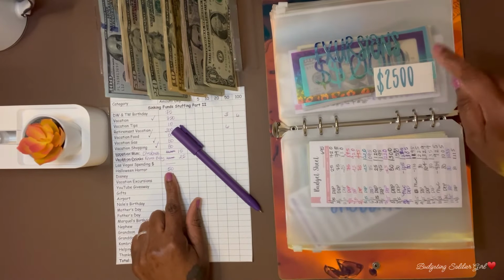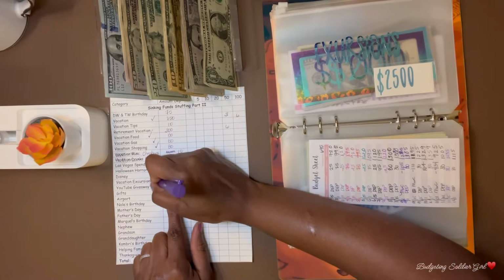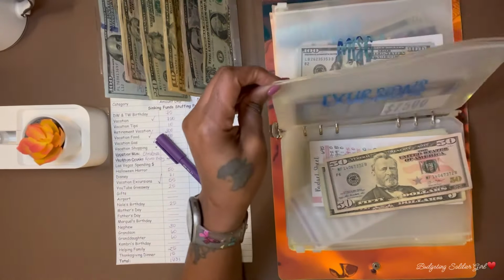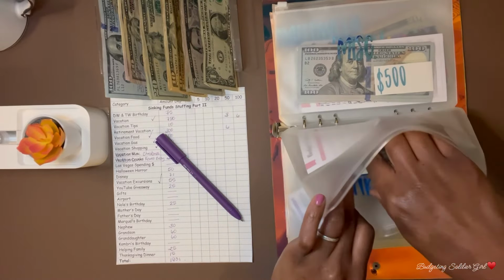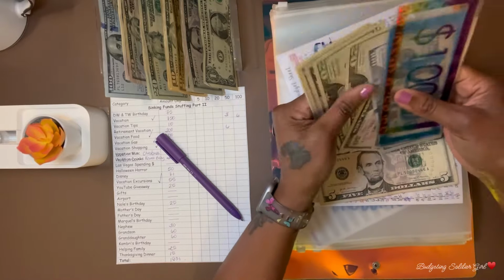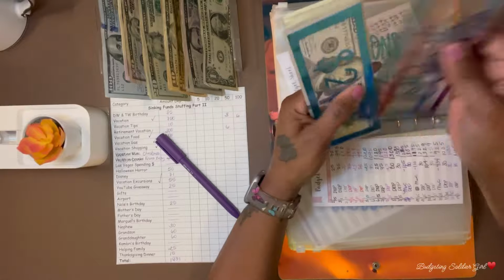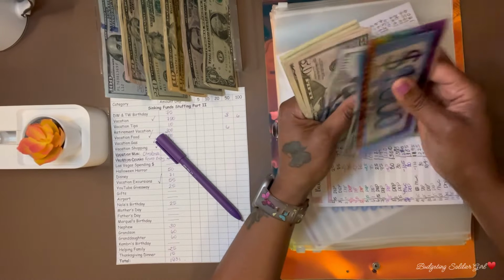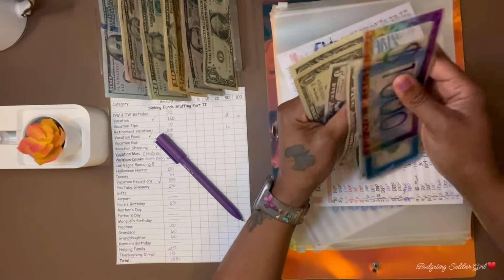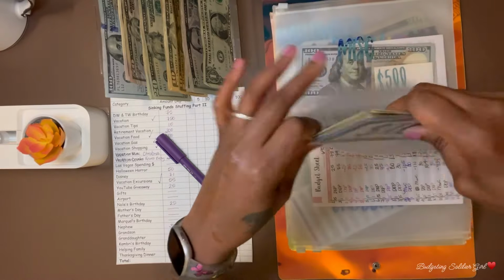Excursion, the goal is $2,500, and excursions will receive $55. And we have $1,856.